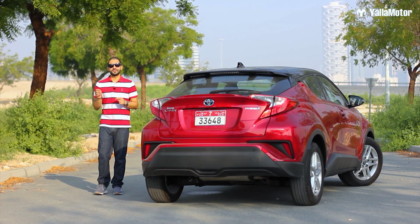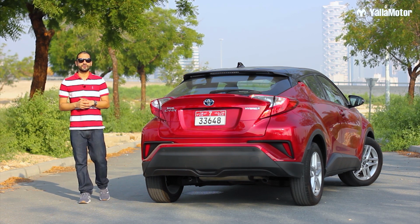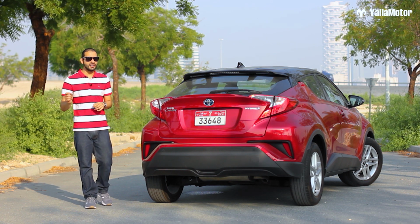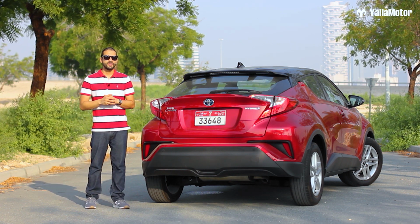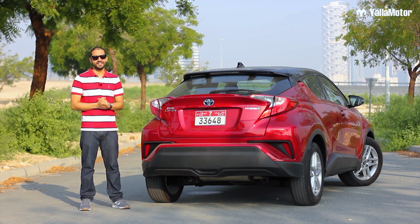At 93,900 dirhams, the CHR is the most expensive amongst all its rivals. But it's also the most fuel efficient and the only hybrid in its segment. What the CHR has reminded us of then is that exclusivity does not come cheap.